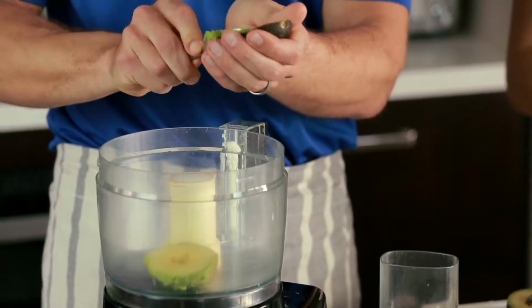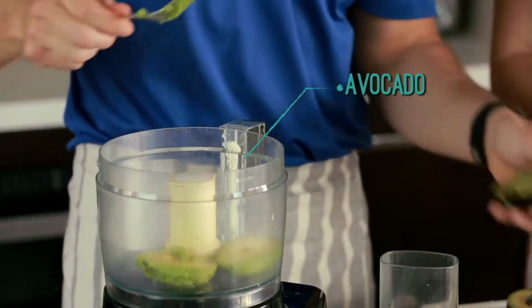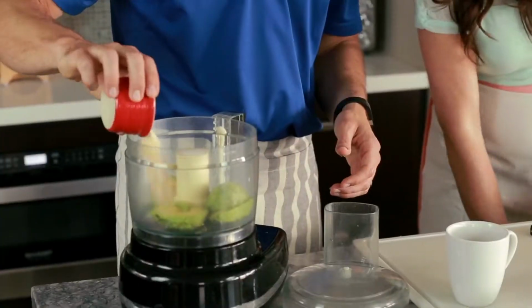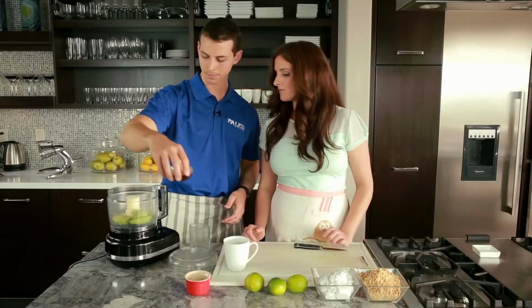That works. So toss the avocado into the food processor. Okay, so we got the avocado in there. We're gonna throw in the coconut flour. We're gonna add the maple syrup. So you can just throw all of these in at the same time?